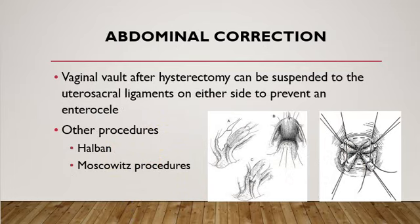Enterocele can be corrected by abdominal route also. So vaginal vault after hysterectomy can be suspended to the uterosacral ligament on either side to prevent enterocele. Other procedures used for enterocele are Halban's procedure and Moskowitz procedure.